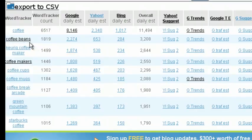So as you can see from coffee, you have the count amount of Wordtracker. You then have a daily estimate of Google, how many roughly. This isn't 100% perfect, it's just an estimate, that's why it's a daily estimate. The daily estimate of searches for the word coffee is about 8,146 for Google, 2,340 for Yahoo, and 1,017 for Bing, and then you get the overall estimate for all of these stuck together. So you can see that the word coffee is really in high demand on a daily basis. 8,146 people looking for the word coffee.